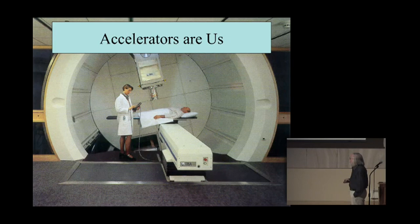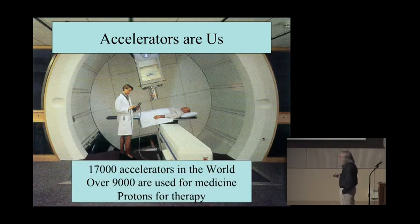So, particle accelerators. There are tens of thousands of particle accelerators around the planet. Something over 90% of those, if not 99% of those, are not used for fundamental science. They're in hospitals, they're in industrial companies, they are used for practical purposes. For example, more than half of the accelerators in the world are used for medicine, either producing isotopes that are used in medical diagnosis or used for cancer therapy.